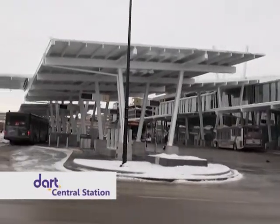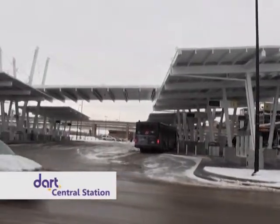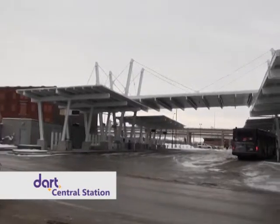Okay. This is a beautiful building. Tell us about the basics. What services are housed here? DART Central Station is the new primary transfer point for the entire DART system. So the most important piece for the operations of the building are the 15 platforms where the buses come into and out of the station off of 6th Avenue and 7th Street. We're just south of Cherry Street.